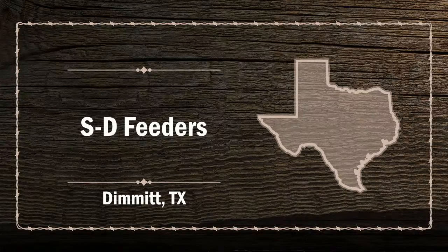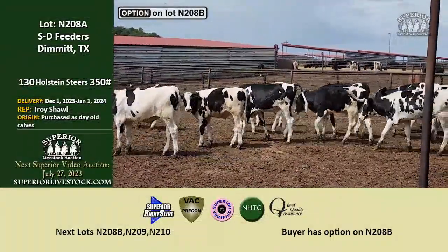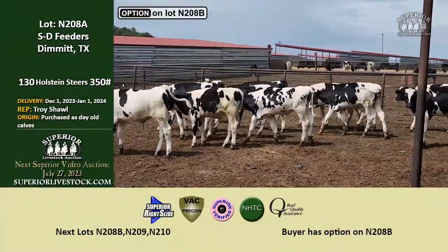Let's go to N208. N208 SD Feeders of Dimmitt, Texas, 130 Holstein steers at 350. They deliver December 1 to January 1 on the right slide. Buyer of the A lot has the option on the B lot. Charlie?